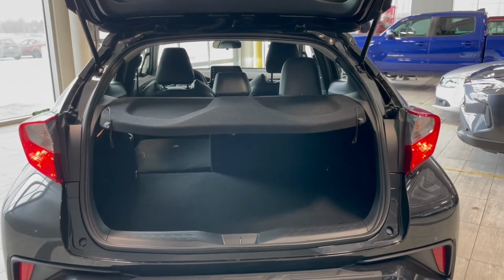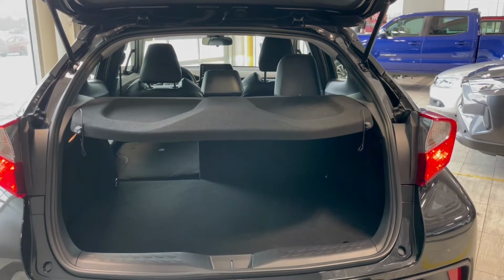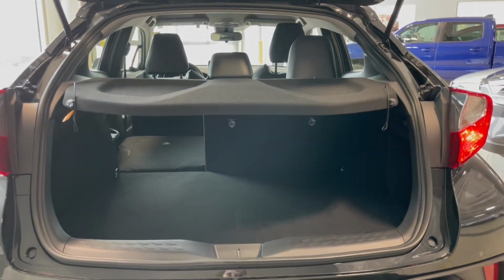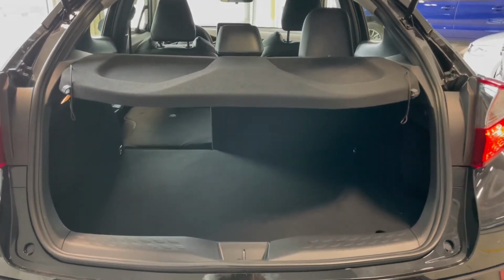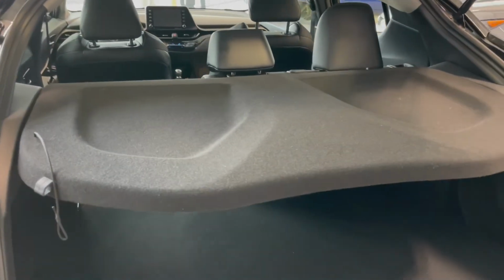The back of this CHR comes with a ton of storage space with the rear seats folded up, but if you're hauling larger items or just need the extra room, the rear seats easily fold down. Additionally, you have this cargo cover.